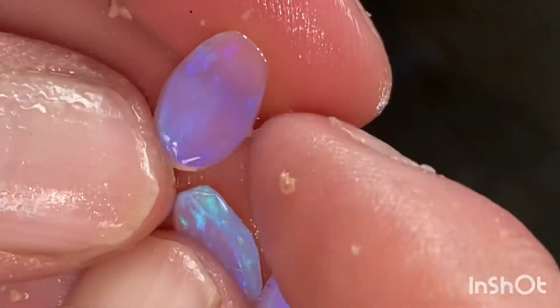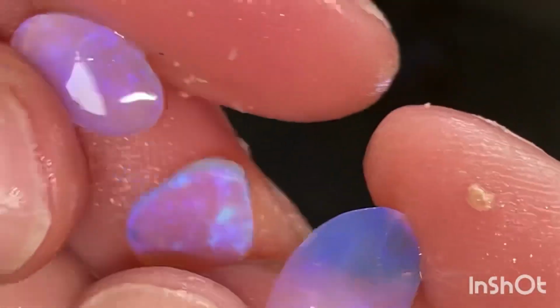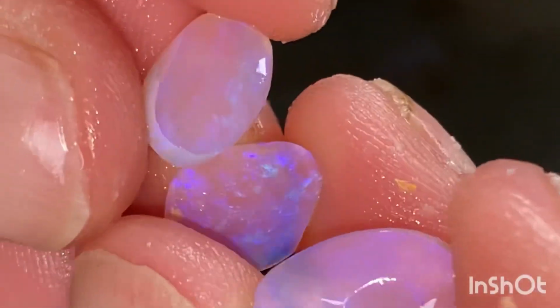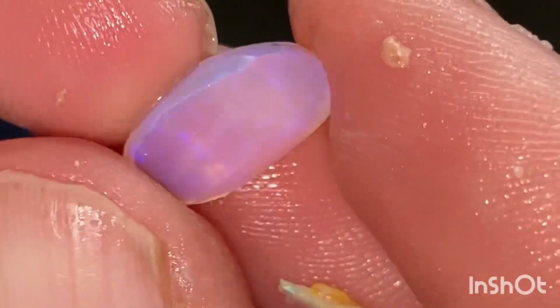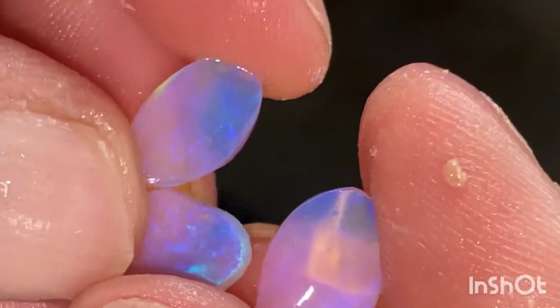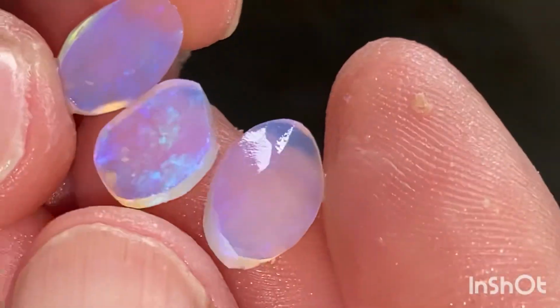Alright, so what I've done is cleaned up the best I can, some clean pieces. So I think these are probably going to be better off as doublets. So they may hit the doublet pile, and we've got another doublet coming up I'm cleaning up at the moment, and we might make some doublets shortly. But I'm going to leave that there for now. That's what came with it.